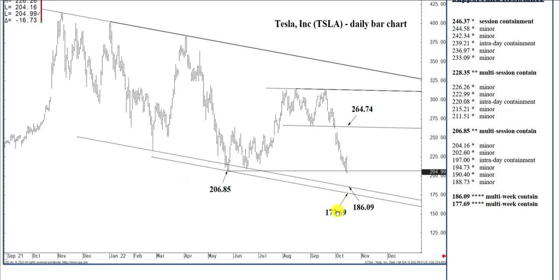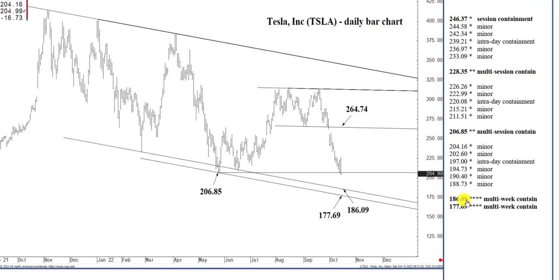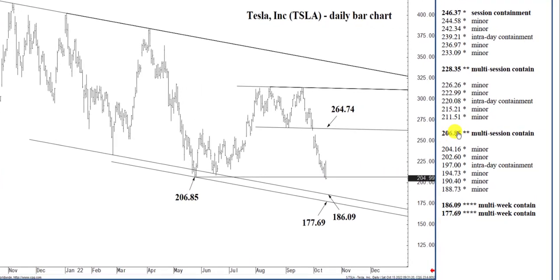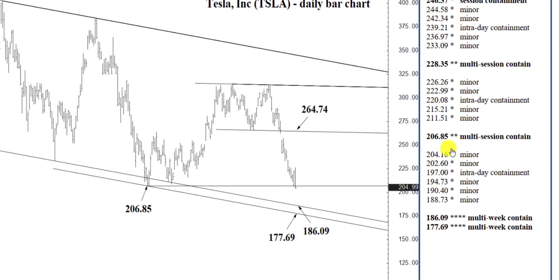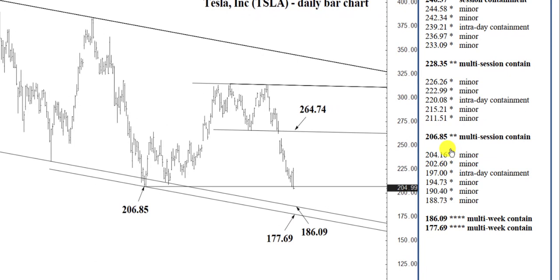186.09 to 177.69. And you can see how, holding below 206.85 with present volatility, we may over the next couple of days test this 186.09, which is why I've reduced 206.85 from a 4-star level, potentially able to contain selling into November, which obviously hasn't happened, to a 2-star resistance area, able to contain buying into later week. And below which, this area remains an objective, 177.69 to 186.09, able to absorb selling through the rest of the year.